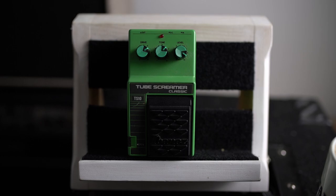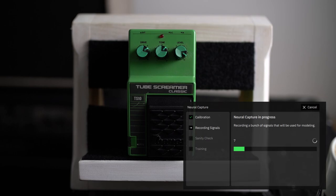So now I want you to imagine that you're in the Quad Cortex world, and this is something I've seen that people are excited about, the ability to capture pedals. People are saying, oh, aren't we going to see loads of people buying pedals from Sweetwater or Andertons or whatever, capturing them and then returning them? And to that I say, basically the answer is no.